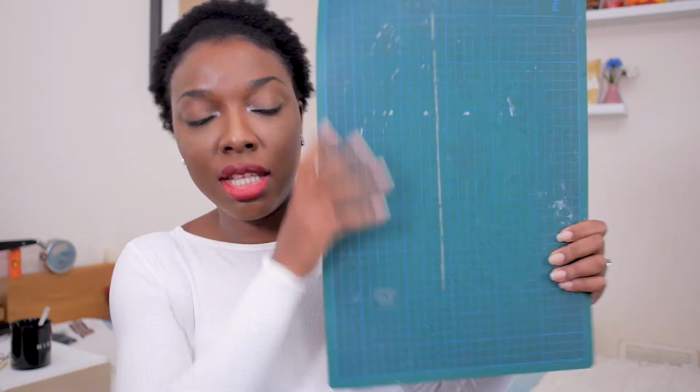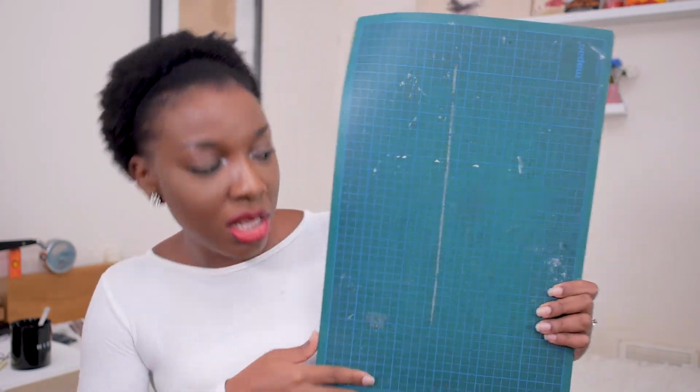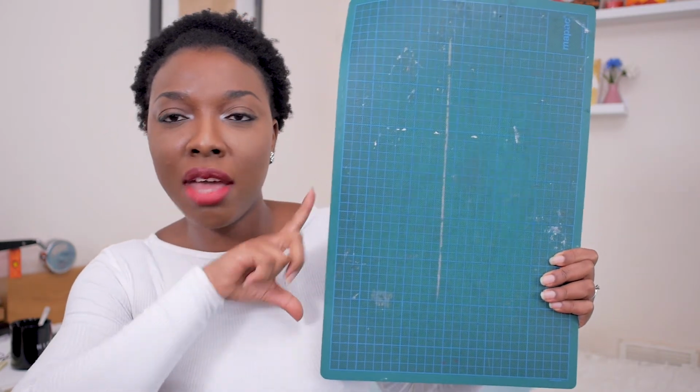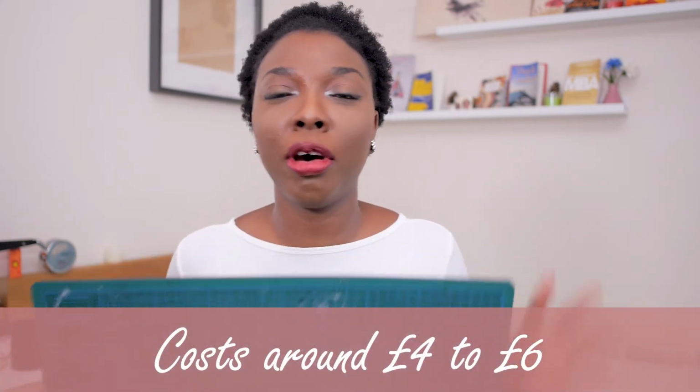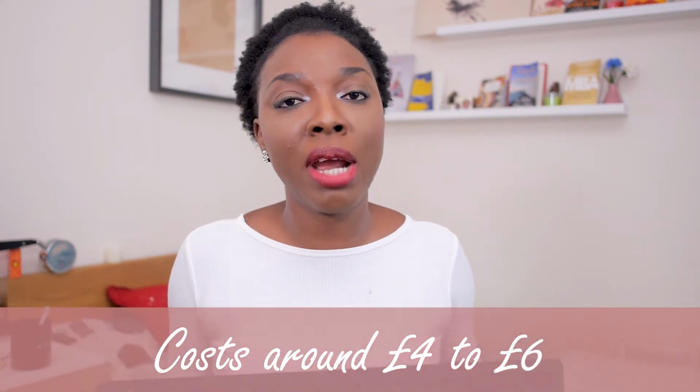So this is the size of this one, which I think is about the size of 2 A4 sheets. It's very flexible, you can bend it, and it's quite thick. So if you cut with a blade, if you cut a fabric or paper on this mat, it doesn't go through to the other side. That's why I quite like this cutting mat. You can get bigger ones if you have a bigger studio or if you want to cut a bigger piece of material. Cutting mats usually cost from about £4 to £6, and all of these prices are prices I found on Amazon. I'm sure you can find something cheaper if you dig deeper.